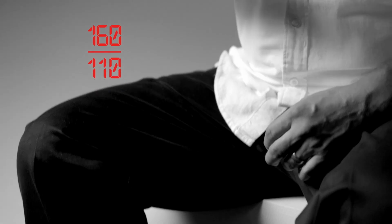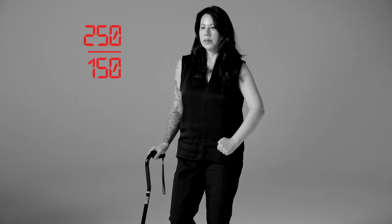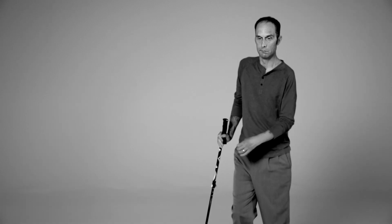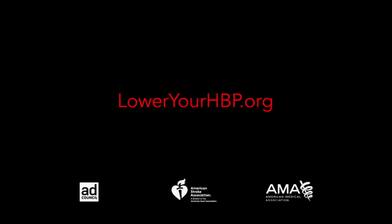150 over 90. 180 over 111. 160 over 110. I had a stroke. This is what high blood pressure looks like. You might not feel its symptoms, but the results from a stroke are far from invisible or silent. If you've come off your treatment plan, get back on it, or talk with your doctor to create an exercise, diet, and medication plan that works for you. Go to loweryourhbp.org. If I would have followed a treatment plan, I would not be in this situation.